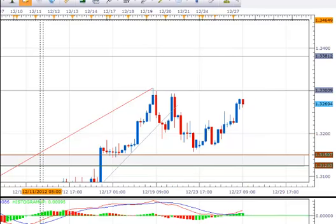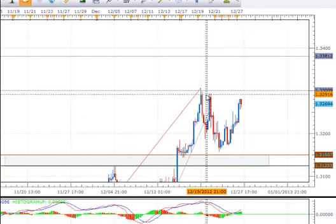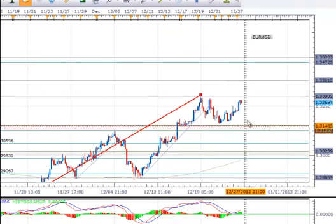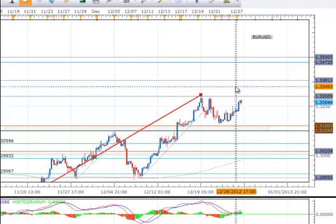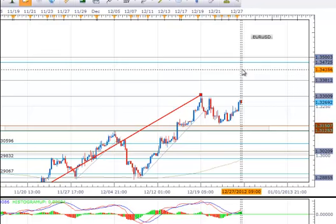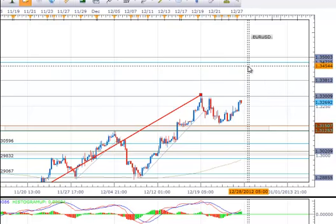Now if we do get a break of these levels, that's where things could get interesting. We could see a push higher in the short term. A break of 133, and we could probably see a push, I would expect, right through 133.80, and we could see a test at the top of the larger range all the way up here at 135.